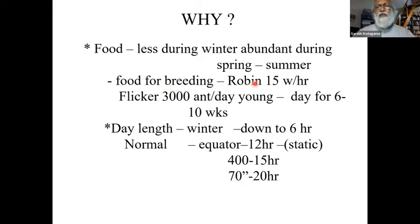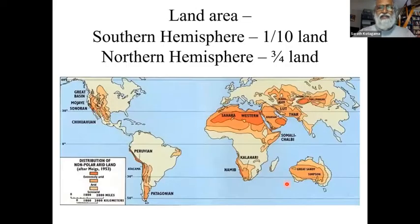Feeding for breeding, robins 15 worms per hour, right? Flickers, 3,000 ants per day for the young, and so on. So data is available. So if you look at the land area itself, it makes a huge difference.